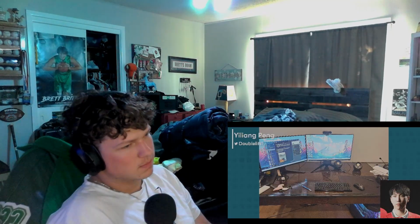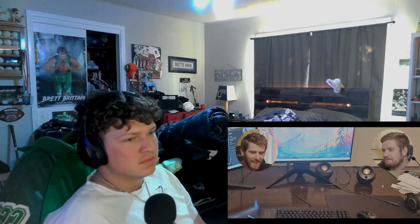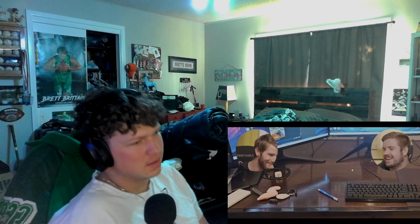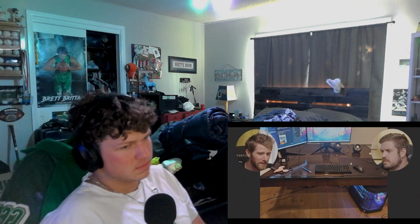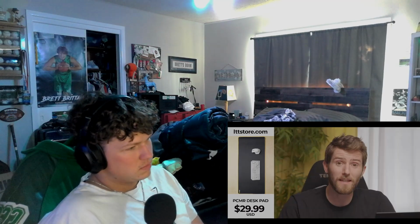Here comes 100T. I can't say I like the thick desk. Why do you have two speakers on the right? What the hell? At least it's an easy fix. You can literally just pick it up and move it. It's only barely a wireless mouse. The dongle right there. Is this for pennies? Like, yeah. You know what you need is a new desk pad. Maybe the new PCMR one from LTTstore.com. Big collab collection we just did with them, guys. You're going to want to check it out.